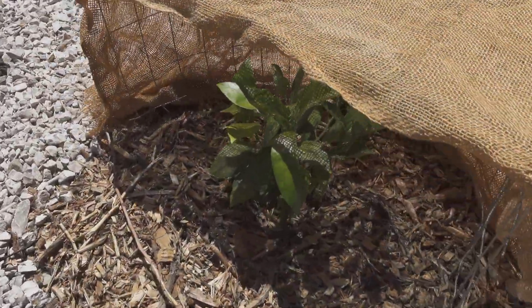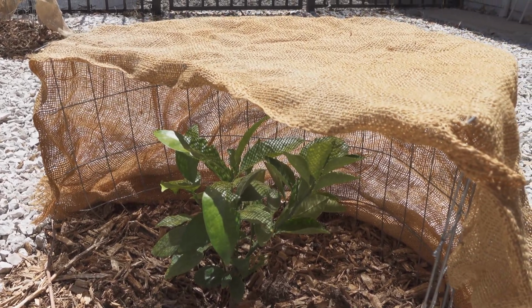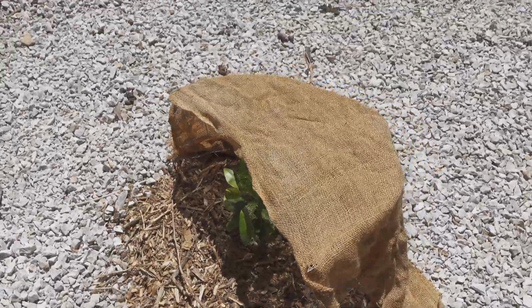And then if we go back over here, this is a Cara orange, which is supposed to be able to grow here, but it also was getting burned. No shade except for the morning, but it doesn't need shade in the morning. It needs shade in the afternoon and evening due to the heat.